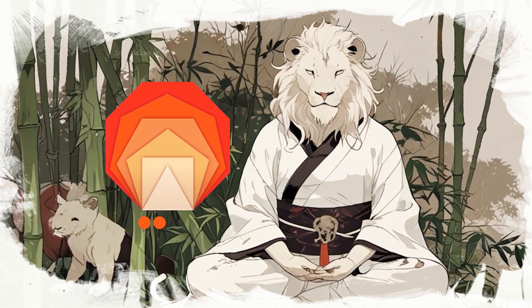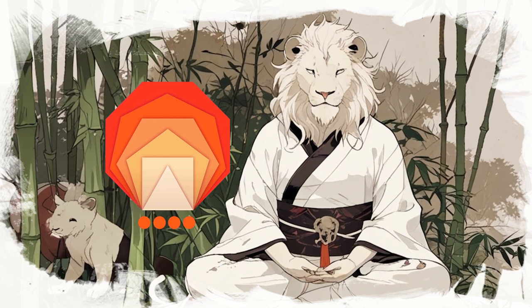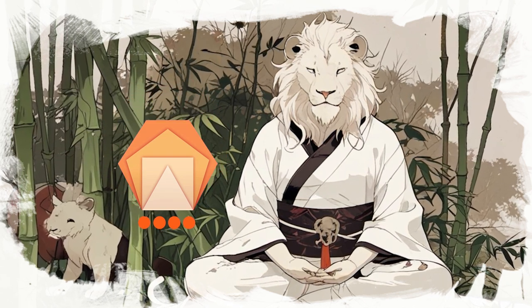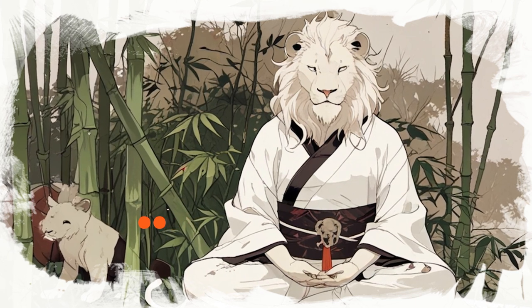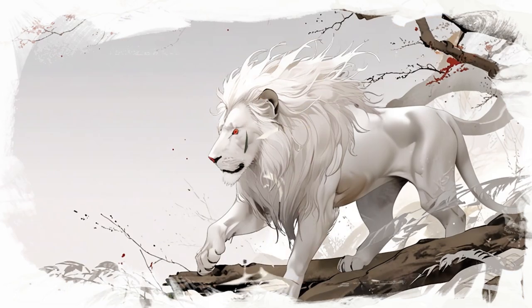This 4-4-4-4 method is simple, yet incredibly effective in calming the mind and improving focus. We'll now transition to practicing this breathing exercise together.